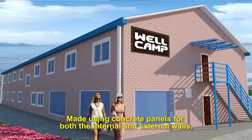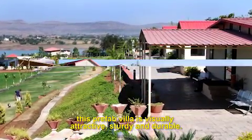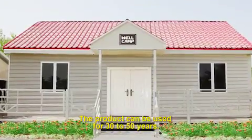Made using concrete panels for both the internal and external walls, this prefab villa is visually attractive, sturdy, and durable. It also features PVC panels for aesthetic purposes. The product can be used for 30 to 50 years.